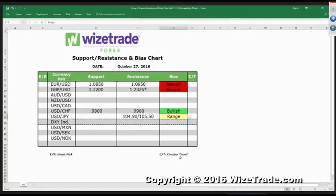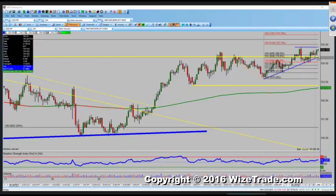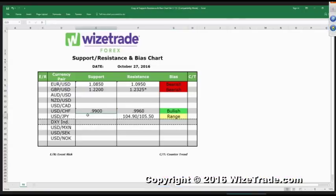We are in a range, but we're threatening to go bullish with the dollar yen. Now, support will be this trend line support, which comes in at 104.30. So while we're above 104.30, you've got to be on breakout watch to the upside. We're threatening to turn bullish after today if we can sustain a breakout, but it hasn't turned bullish yet.